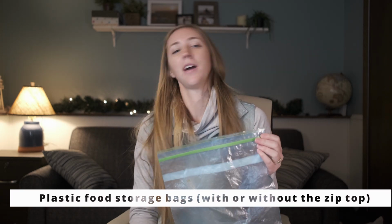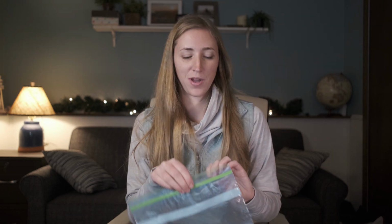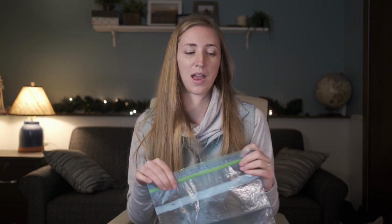Ziploc bags, these can be recycled with the zip top on them now. That wasn't always the case, but now you can leave the zip top on there. You can cut it off too. That's great. Do that if you have the time. But you don't have to anymore, the ones that slide back and forth too. So the Ziploc food storage bags can go in there.